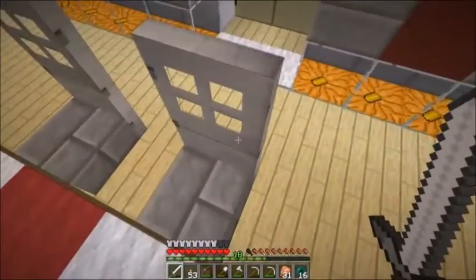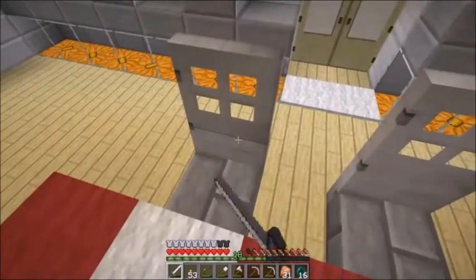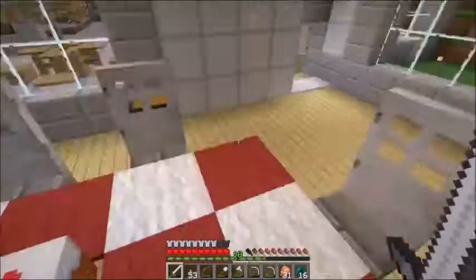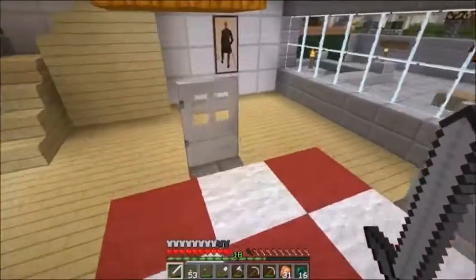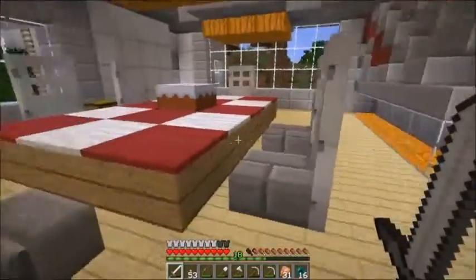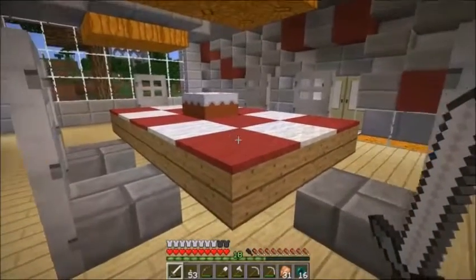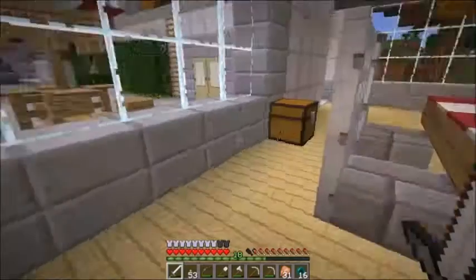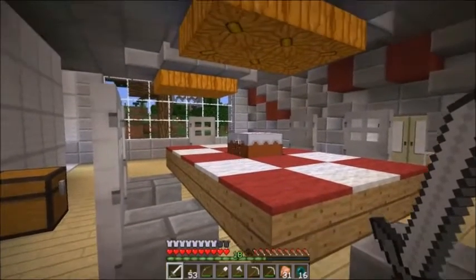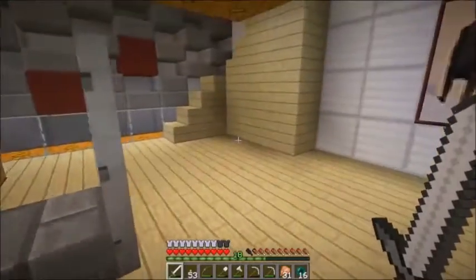The other advantage of using iron doors over their wooden counterparts is you can't accidentally open them, which can be a problem when using doors in your design. So that's all I've really done so far. I'll probably add some more decorations later as inspiration takes me. But what I want to do today is some housekeeping of the basement variety.